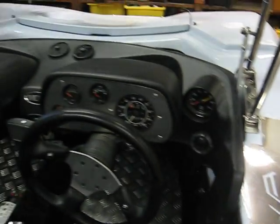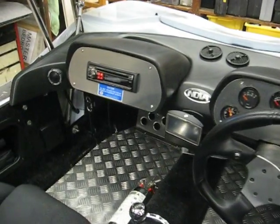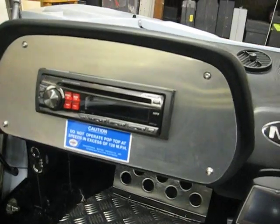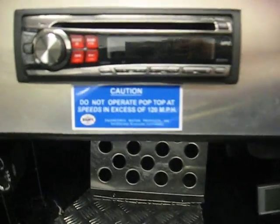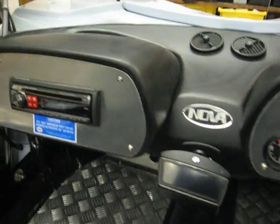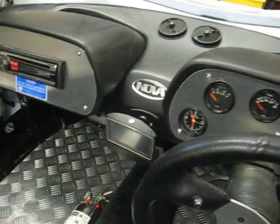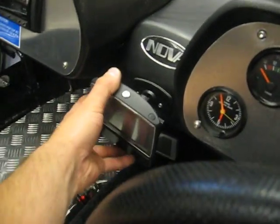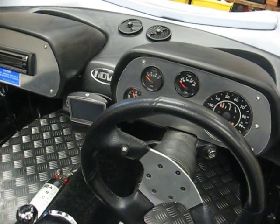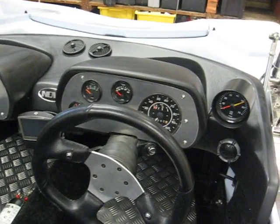Being a Mark 1 Nova, kept the dash classic with the twin pod design, slightly more modern finish on the left obviously with a nice Alpine car stereo, and a little bit of fun with the sticker there. The dash itself had been pretty mullered by previous owners, so tucked away in the middle we now have a TomTom sat-nav, which replaces the original hole that would have been there for gauges or air vents, which had been pretty much mutilated by the previous owner.